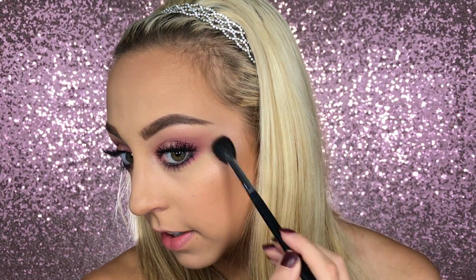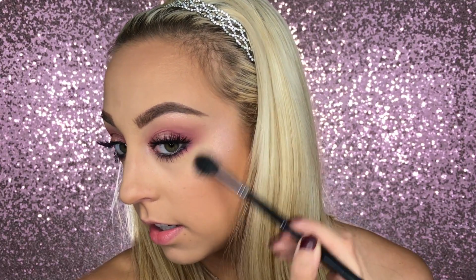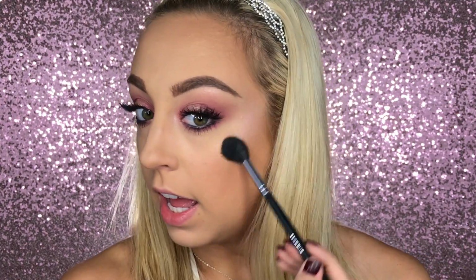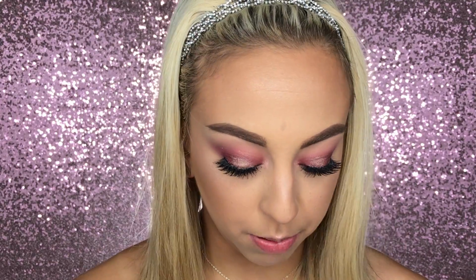Yeah, so Kylie definitely heard all of your "your highlighters are not blinding enough" comments, and she made one that is blinding. This is really pretty. I love the pinky undertone in it, and I love that when my face is forward it doesn't cause that dark shadow cast, because I know a lot of the time with pinkier highlighters it tends to happen, especially on my skin. I don't know why. It has almost very fine flecks of glitter in it, and I think it's just really pretty.